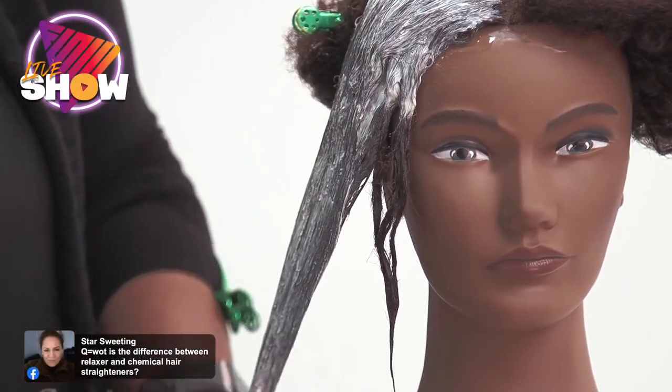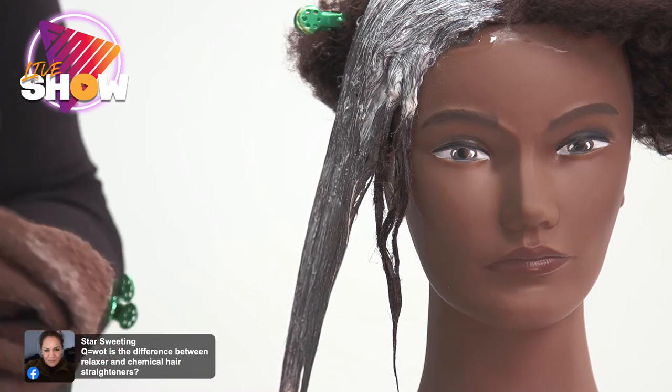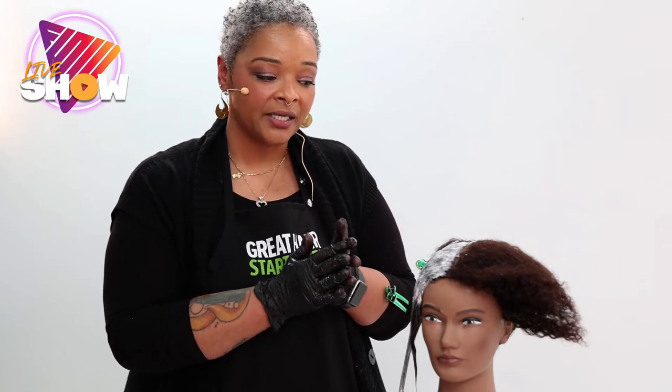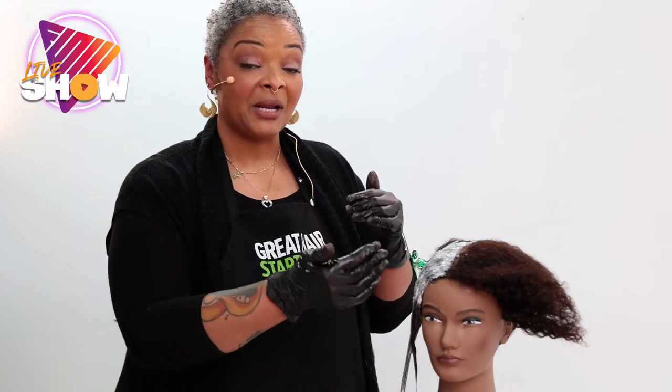Star's asking what the difference is between relaxer and chemical hair straightener. Chemical hair straighteners, as I said before, it's either a sodium hydroxide, which is a lye relaxer, works a lot faster, swells the hair shaft because it's about a 10 to a 12 on the pH scale. It's slightly milder, so that is something that I would use on more Caucasian hair strands. If somebody has really coarse hair and they're not African American, then yes, I still can go in with a sodium hydroxide. I would just go in with a mild and Olaplex, so that way I'm not totally melting the hair.